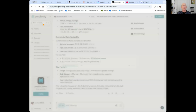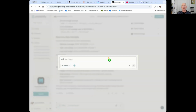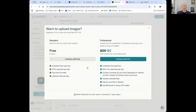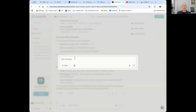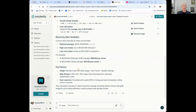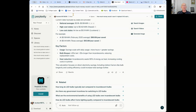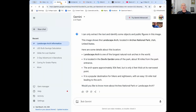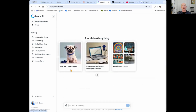Let's see if Perplexity will let me do this with a photo. You can drop a file or a photo, but Perplexity wants me to upgrade if I want to do more with it. Okay, so let me go with a new thread and try asking this, and I'll continue with free. I only get so many follow-ups a day with Perplexity. So Gemini and Meta will tend to give you more information.